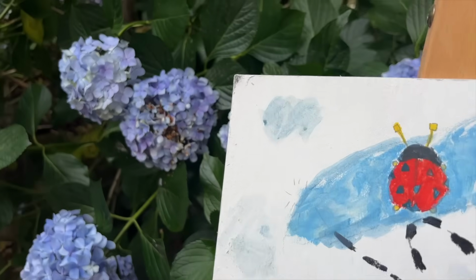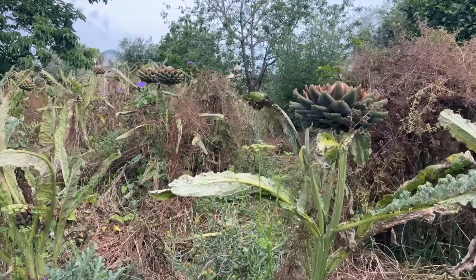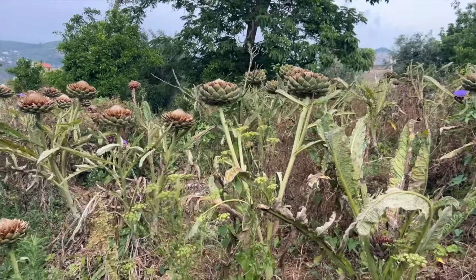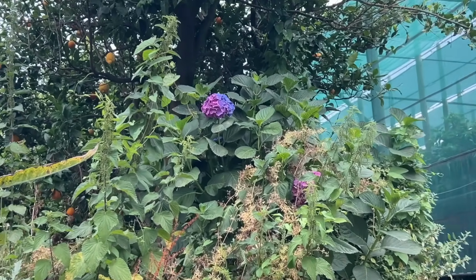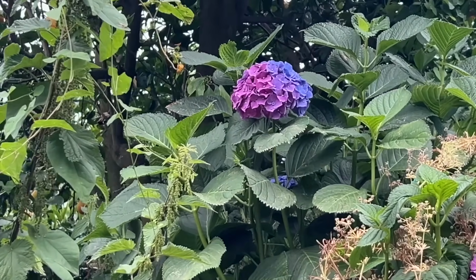And when the workshop came to an end, we walked slowly through the garden, which truly felt like a secret place. Wonderful flowers and big trees. Quiet, green, and full of little wonders. Thank you for this beautiful afternoon.